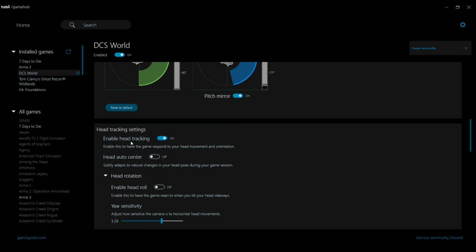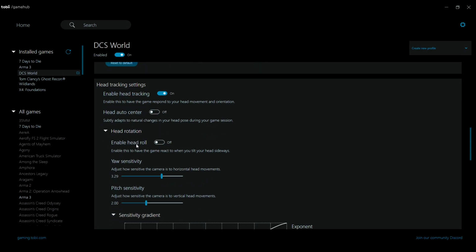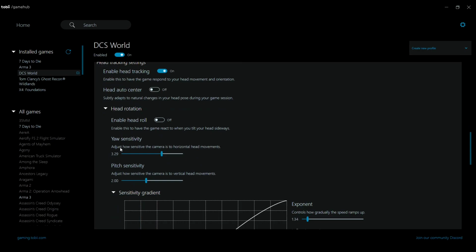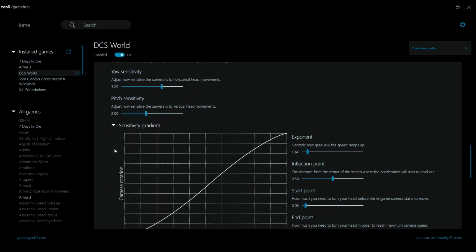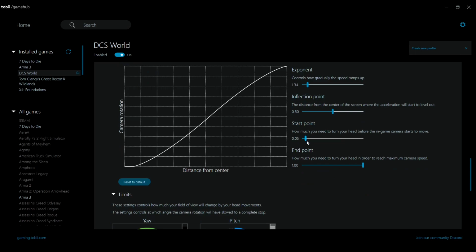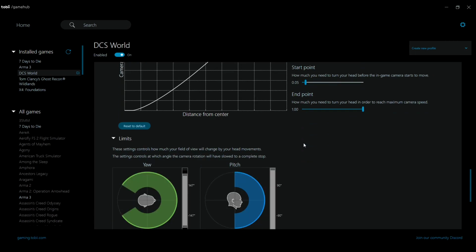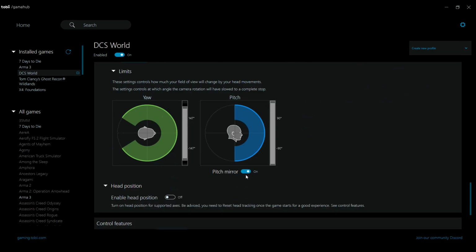Head tracking settings, head tracking is on. Head auto center is off. Head rotation rule is off. Yaw is 3.29. Pitch is 2. Exponent is 1.34. Inflection point is 0.50. Start point 0.05. End point of 1. Limits yaw 147 and pitch of 90 with pitch mirror on.